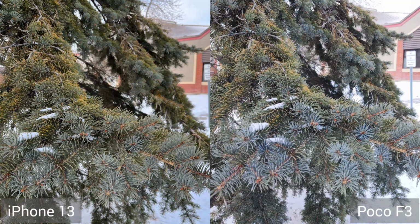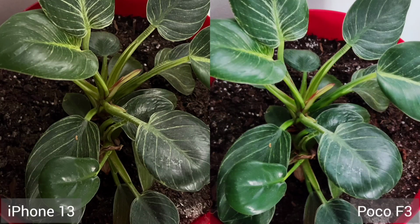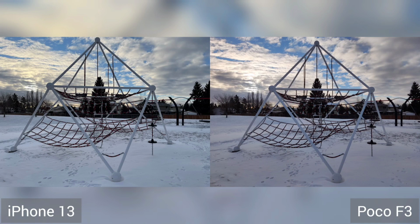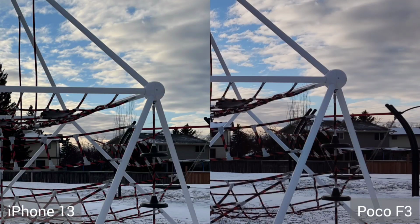Next is greenery and sky, and here iPhone 13 is producing a warmer green compared to the punchier greens of Poco F3. Looking at the sky, it's almost the same. I think the only difference on these photos is how Poco F3 rendered the white snow. iPhone 13 is natural looking, while Poco F3 is casting a bluish or purplish tint. Personally, almost the same to me.